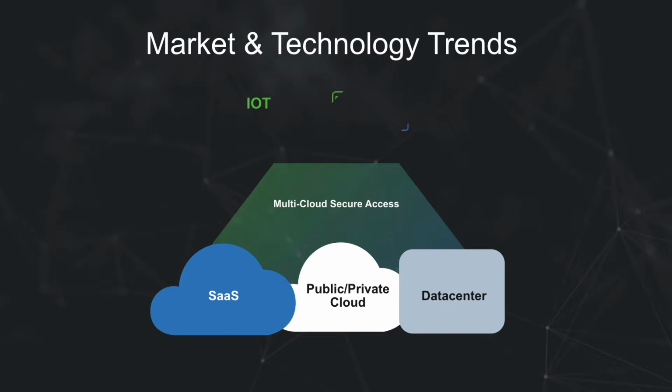So if you look at where we're going, that IT resource that we know and that we trust, it may not be that corporate-owned device. We know it could be a BYO device. It could be a personal device, consumerization of IT. It could be an IoT device. It could be a personal Wi-Fi. All of these things are being introduced. The world is no longer sitting at their desk. We have a mobile workforce.